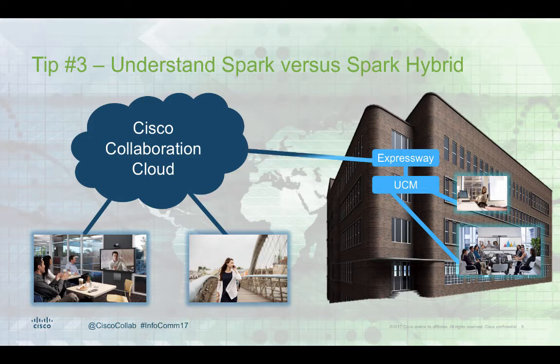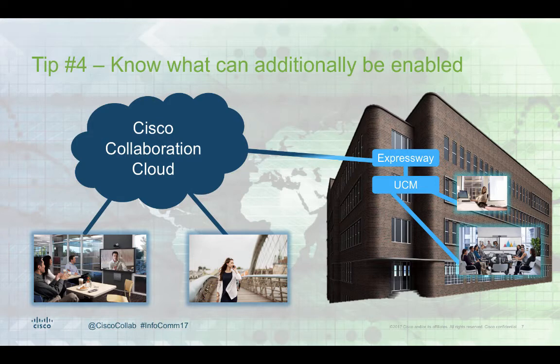By connecting my UCM-based solution with Cisco Spark Cloud through my Expressway, I can optimize feature needs and network at the main office while still minimizing the burden on the remote workers. And I can keep John in the remote office. Very cool. Understanding the difference between Spark and Spark Hybrid gives me the information I need to mix and match solutions. Spark Hybrid also allows me to tie in other functionality that keeps everyone productive.